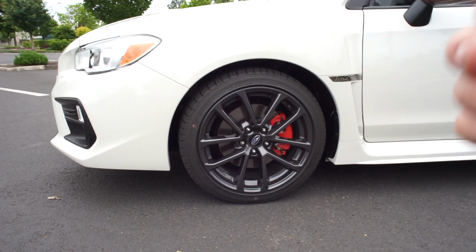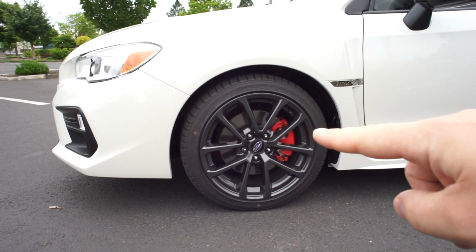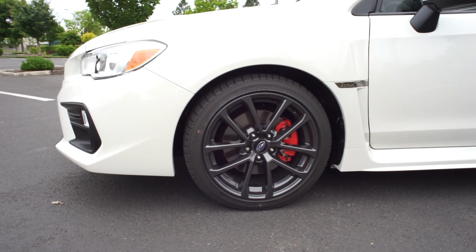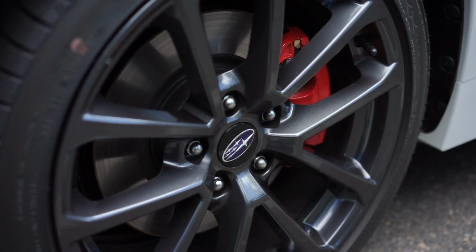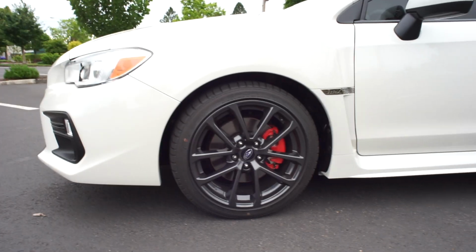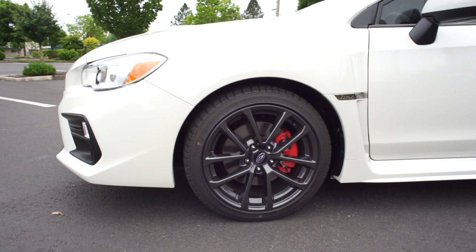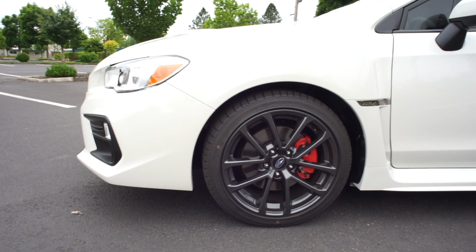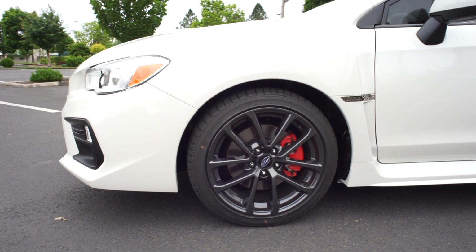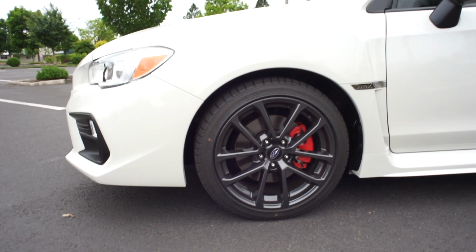All right, guys, so another big point for the premium and limited models is they come with these new wheels, which I think look absolutely fantastic. Since this is the performance package, it also has the upgraded Jurid brakes with the red brake calipers, which I think is a little cheesy, but you know, any improvement helps with the braking. I haven't got a chance to really feel any difference. I'm still on the break-in period, so I haven't driven the car very hard, but I'll let you guys know how that feels.